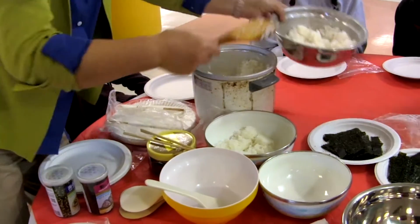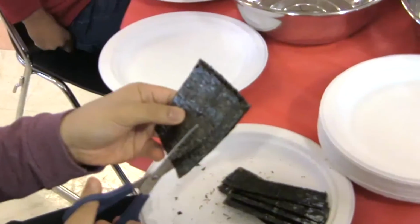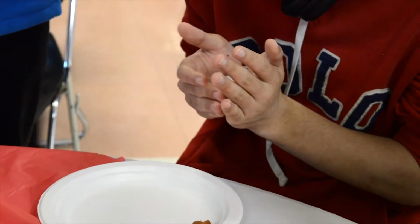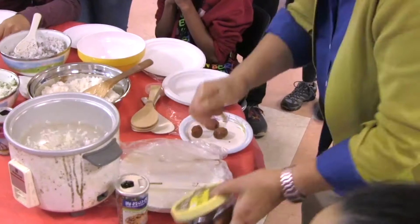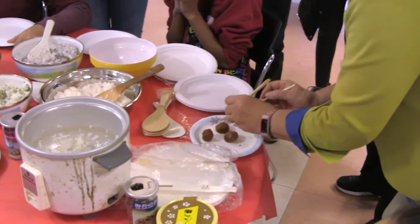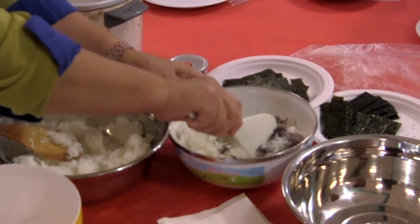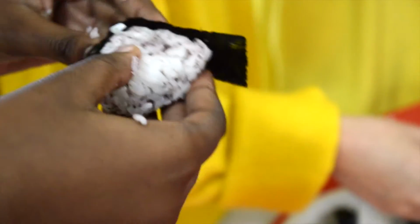Well, first we have sticky rice and we cook it in a rice cooker, and then we get seaweed. And then we kind of mold it into a shape with our hands. And there are lots of different things that we can add to it. We had pickled plums, different types of beef, spices, stuff like that. And then you kind of finish the shape by holding it together with seaweed.